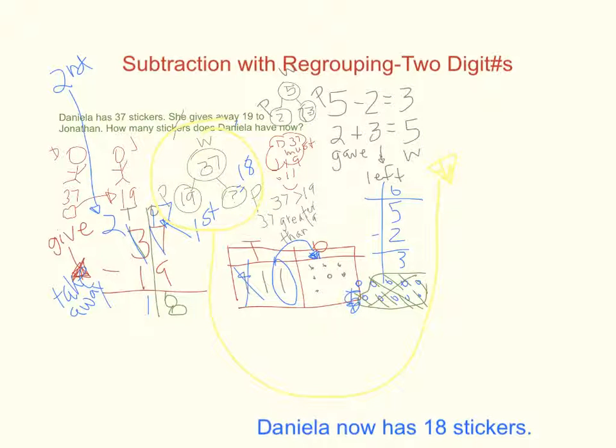Now, Math in Focus says, I know in second grade, that you should teach both adding with regrouping and subtraction with regrouping in second grade, because then that leads them to be able to understand numeracy and what's going on. Now, if you have time, you'd help the kids know that we figured out it was 18 stickers plus 19 more. And again, you draw your base 10 blocks and do it over again.